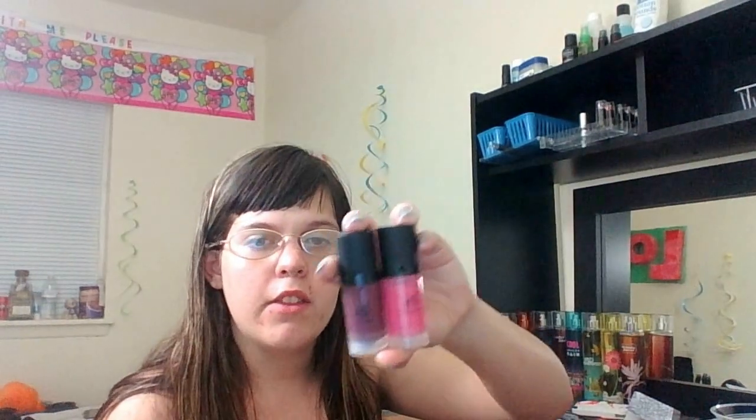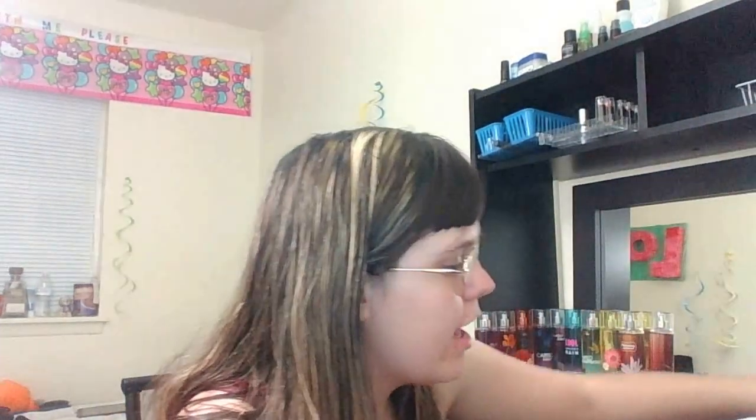Next I have two of their HD blushes in the shade Diva, which is this pretty pink right here, and Showstopper. I'm not going to swatch these because I already swatched Showstopper and I pumped out a little bit because they have a pump, and it left a little size, like the size of a pea on my hand, and it covered my whole hand and part of my forearm. So I'm not gonna do that again.